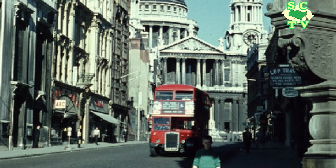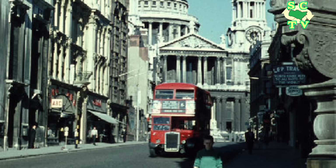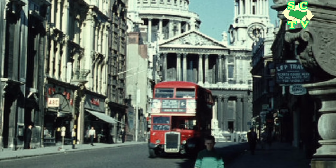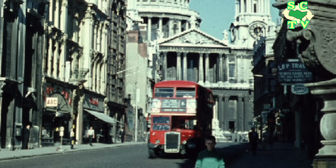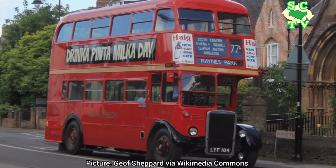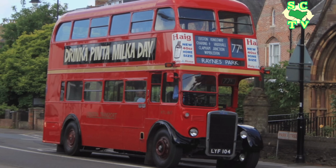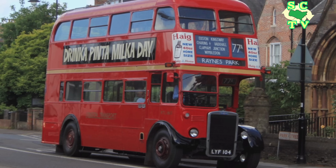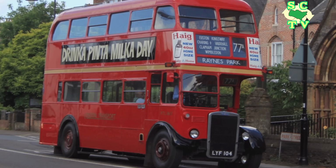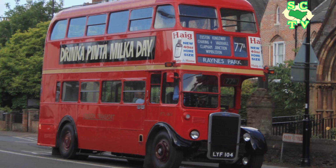On the 24th of August 1949, RTL 551 entered service, which was the first bus to have the Metro Cammel bodywork on it. The last one, RTL 1000, was delivered on the 15th of March 1951. Initially, as I mentioned before, there were 450 RTLs bodied by Metro Cammel, and 550 were bodied by Park Royal. But these were topped up with further additional orders for RTLs to meet the need for new vehicles.